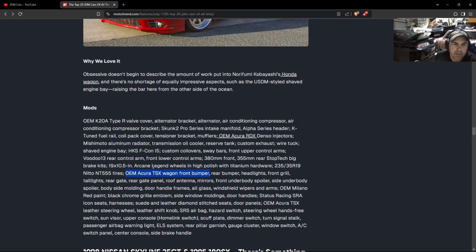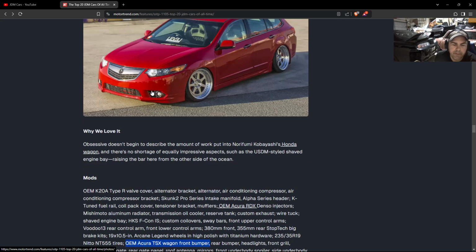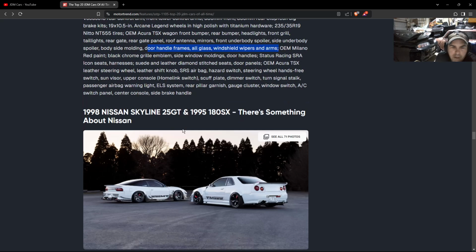There it is. I was confused. I was like, what do you... Blah, blah, blah. So this is an Accord with an OEM Acura TSX wagon front bumper, rear bumper, headlights, front grille, taillights, rear gate panel, roof antenna, mirrors, front underbody spoiler, side underbody spoiler, body side molding, door handle frames, all glass, windshield wipers, and arms. So, they should have just bought a TSX wagon. It's crazy. You got two cars right there.